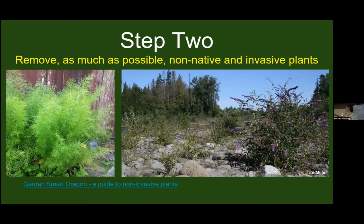On the very left is fennel. Lynn loves to grow fennel for food. However, it is invasive. So if you are growing one of those food crops that's invasive, be mindful, cut off the seed heads, don't let those seeds spread, be a responsible grower for it. And on the right is butterfly bush.